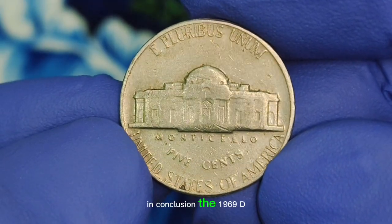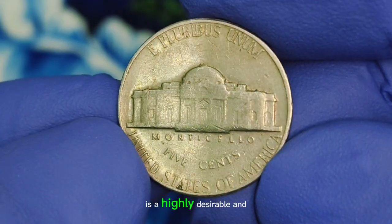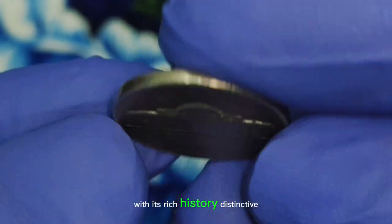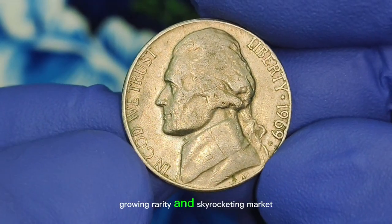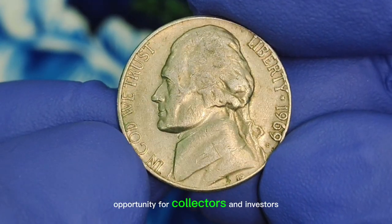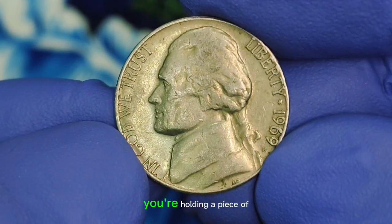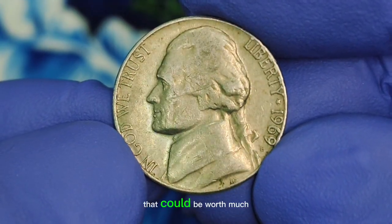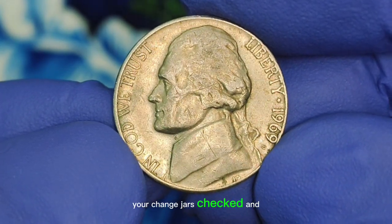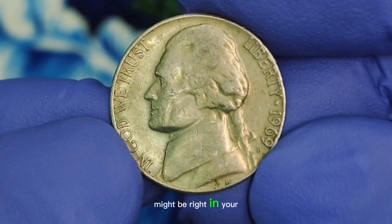In conclusion, the 1969 D Monticello Jefferson nickel in very good condition is a highly desirable and rare treasure in the world of coin collecting. With its rich history, distinctive features, growing rarity, and skyrocketing market value, this coin represents a golden opportunity for collectors and investors alike. If you happen to own one, especially in top condition, you're holding a piece of American history that could be worth much more than you think. So, keep your eyes open, your change jars checked, and your passion for coins alive, because the next big find might be right in your pocket.